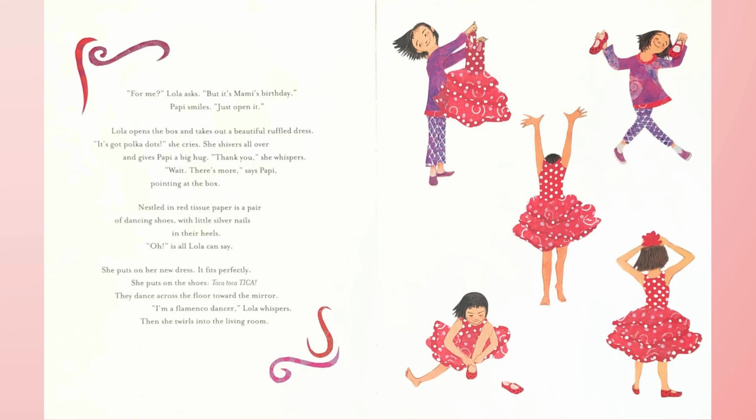Lola opens the box and takes out a beautiful ruffled dress. "It's got polka dots!" she cries. She shivers all over and gives Papi a big hug. "Thank you," she whispers. "Wait, there's more," says Papi, pointing at the box. Nestled in red tissue paper is a pair of dancing shoes with little silver nails in their heels. "Oh!" is all Lola can say.